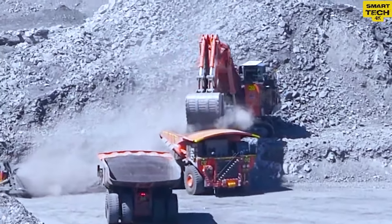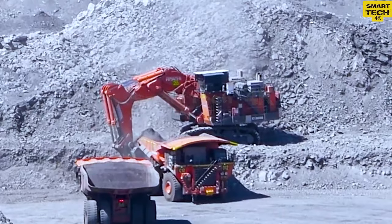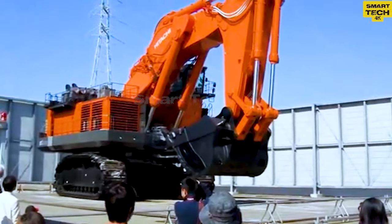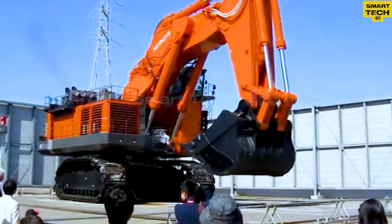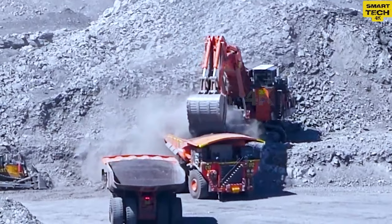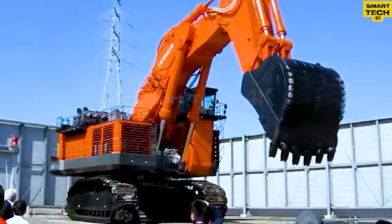Its bucket has a capacity of 40 cubic meters. And the machine boasts an operating weight of up to 800 tons, with a maximum digging force of up to 3,700 kilonewtons. The Hitachi X8000-6 once set a world record for the ability to move 10,500 tons of materials in one working hour.